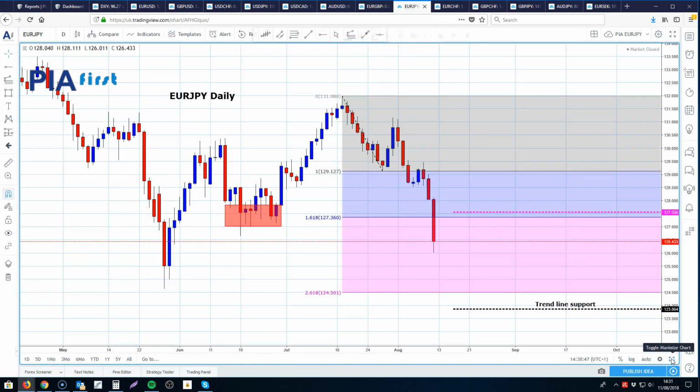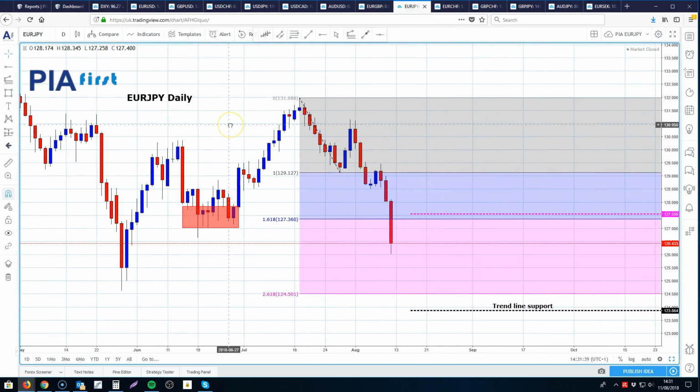If we go to this time frame, which is the daily chart, here we could see the potential 5 waves. We haven't really stopped at the 161.8% extension at 127.36, and we've got that trend line support, remember, at 123.85. We've got a 261.8% extension level at 124.50, and like I said, to the upside, 127.50, 55 is prime resistance for any upside bounces going into next week.